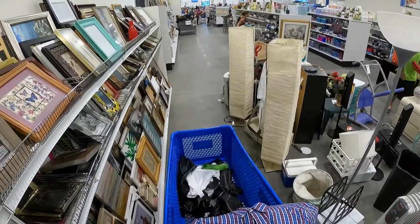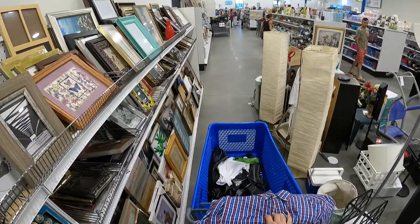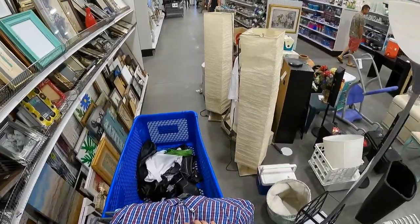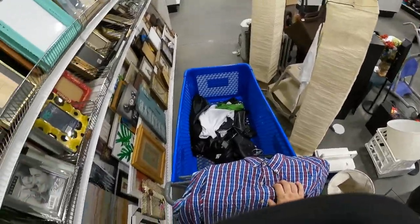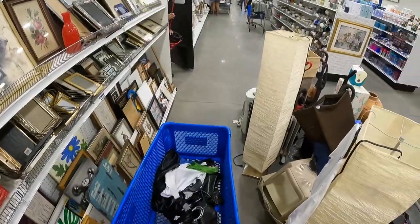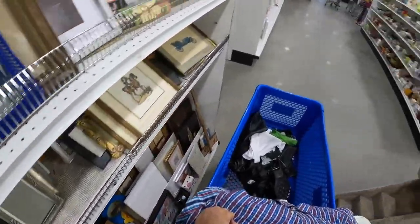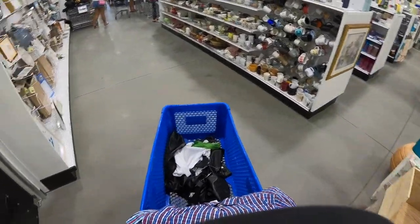Probably can't see because of the wide angle, but pretty much every turn you make, you run into five or six people here. There's girlfriend right there. Now it's almost impossible to find anything. I'm only getting these two things for my dad's job, but that's probably going to be it for this Goodwill. Better to leave now, stop by somewhere else, than to waste time.